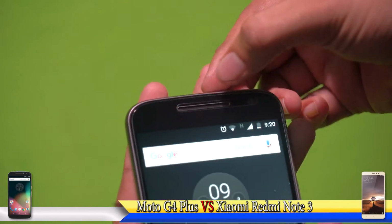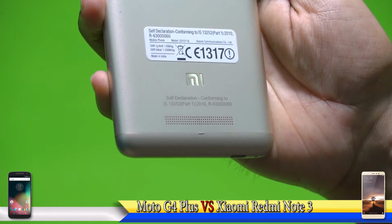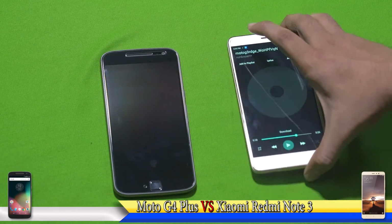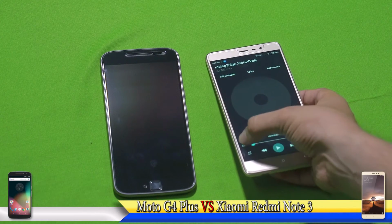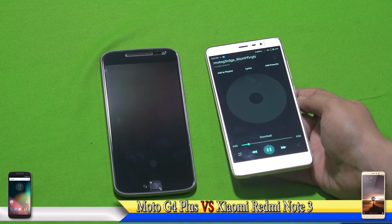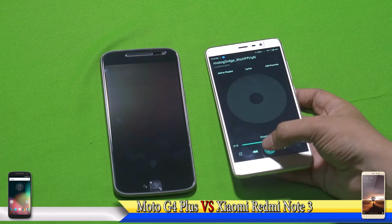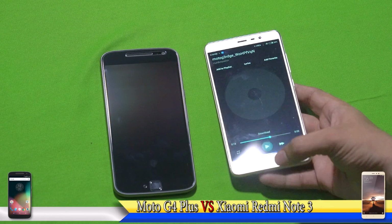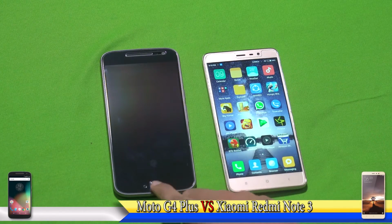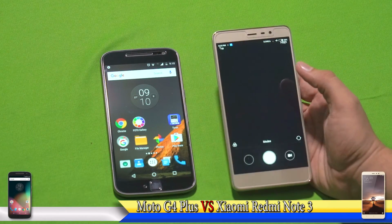So as you heard, there is not much difference in the sound. The only difference which I would say is the speaker of MOTO G4 Plus, which is on the front side, and XIAOMI, which is on the rear end. So if we hear this ringtone again by lifting the phone, it might sound a little bit different. Not major difference, but then too there is a little bit of it. Let's start it from Xiaomi Redmi.